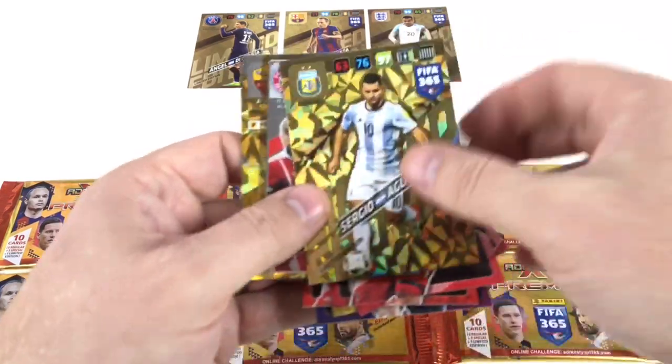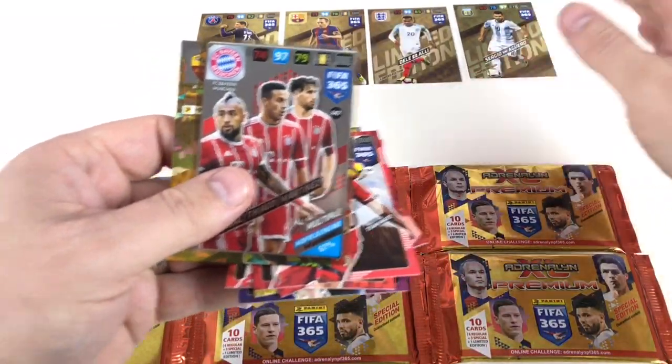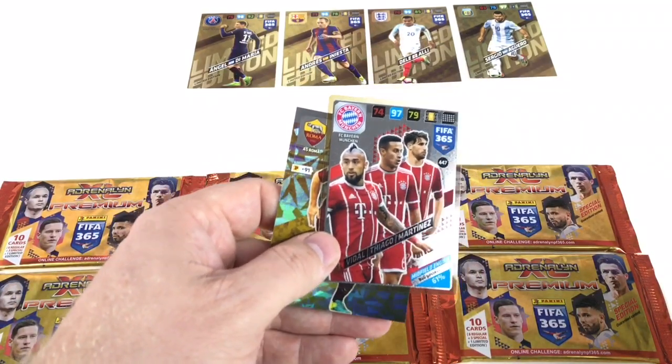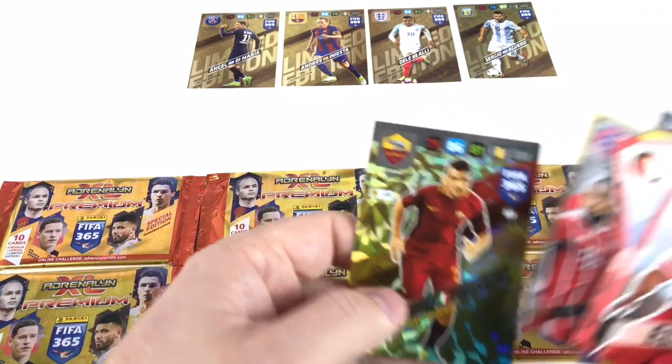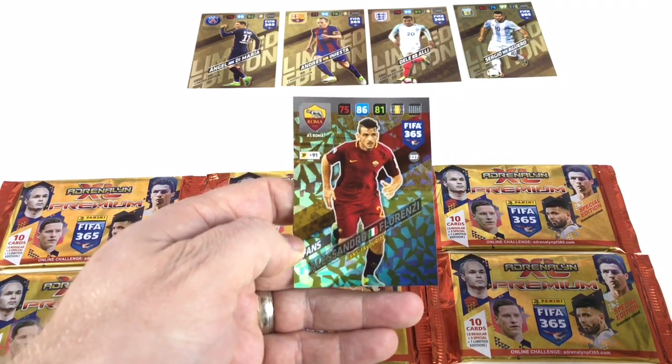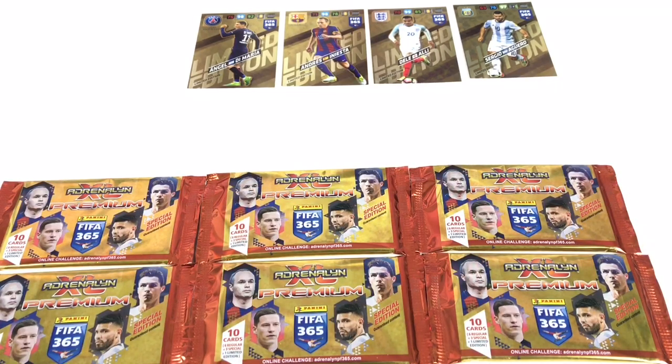That is epic. Let's pop him down there. That's brilliant. So another different limited edition. A different multiple card as well. It's got Vidal, Thiago and Martinez. So that's awesome. And then an Alessandro Florenzi fans favourite. So a very, very good packet, that one. But we're doing well so far.